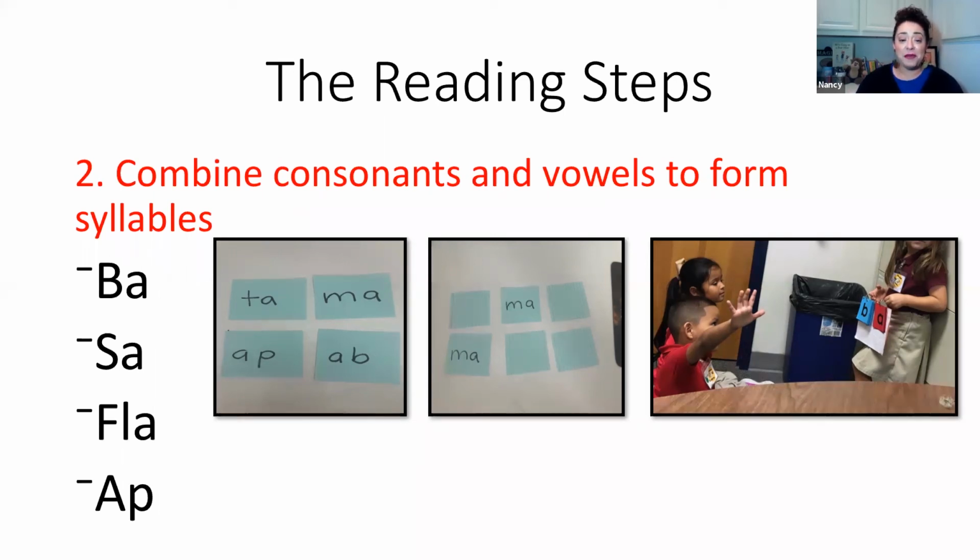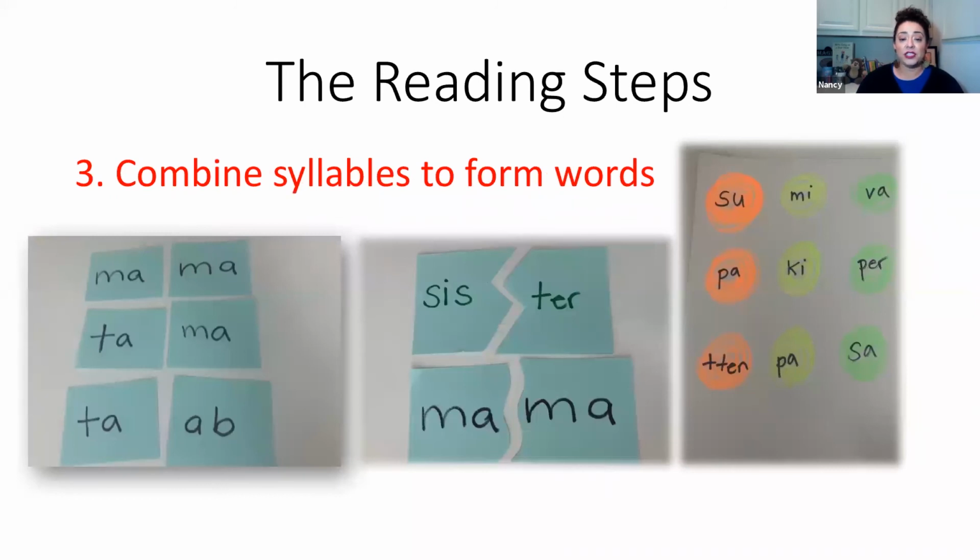So now also remember how you taught your child to combine the consonants and the vowels makes a syllable, right? So now it's time to put those syllables together and form some real words. And we're going to do some silly ones too. All right. So for example, you can use those same flashcards as before and start putting them together and see what you get. When you come up with a word, you can ask your child, is it a real word or is it a silly word?